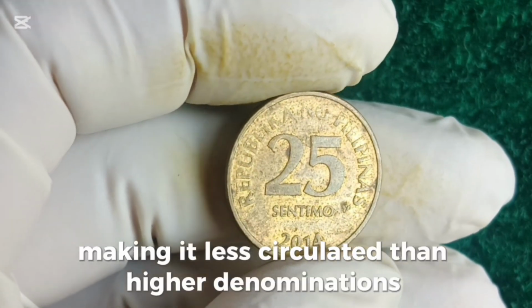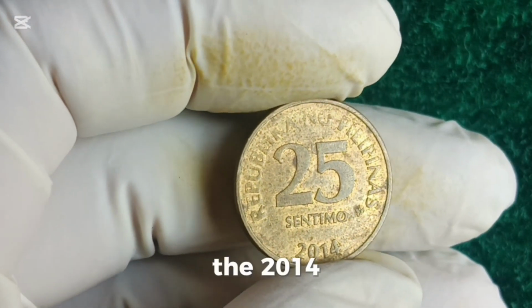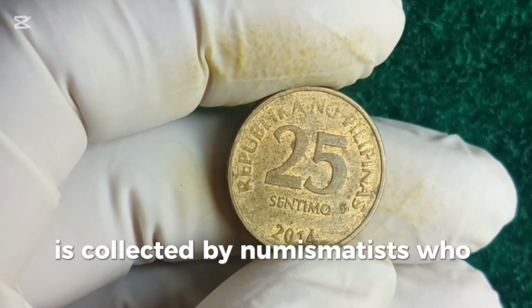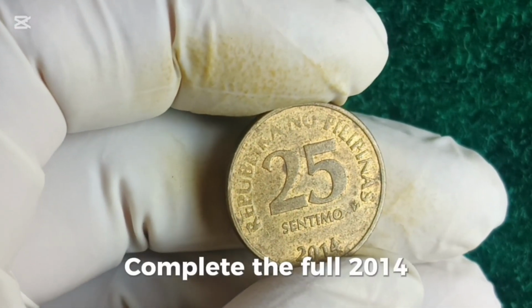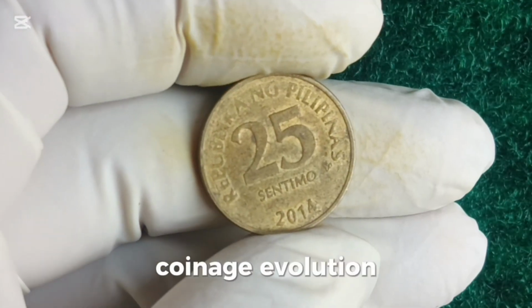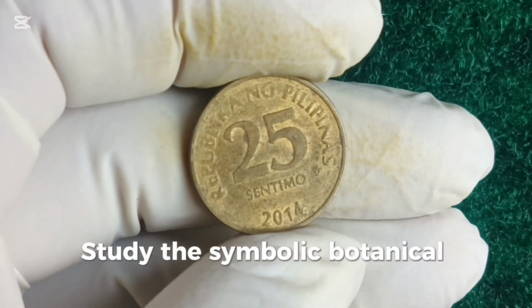circulated than higher denominations. Though not rare, the 2014 25 Sentimo is collected by numismatists who wish to complete the full 2014 NGC coin set. Track modern Philippine coinage evolution. Study the symbolic botanical element.